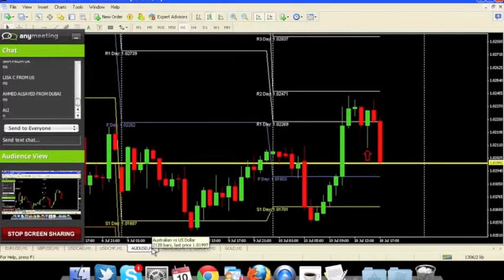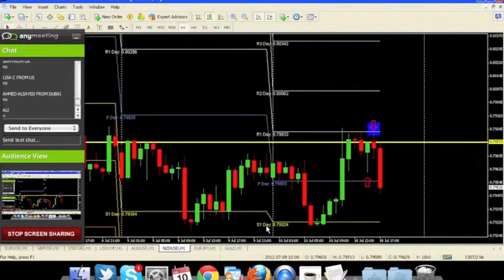Aussie dollar, still at resistance, support, I'm sorry. New Zealand dollar pushed below it. Now, what does this push mean? This push is excellent. Now you predict the future. Now let's sit here and predict the future. Now what is going to happen?